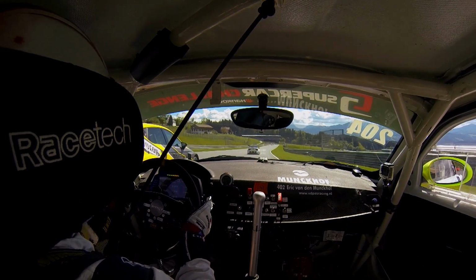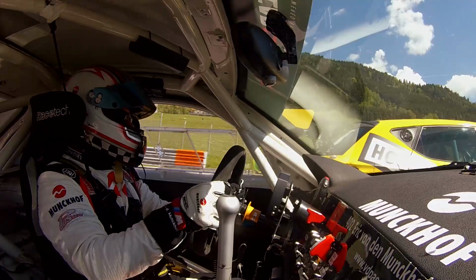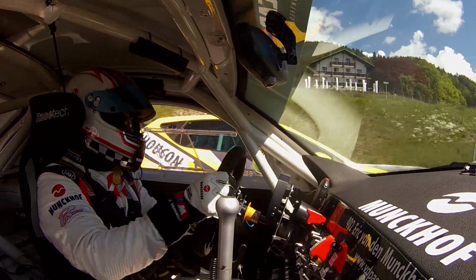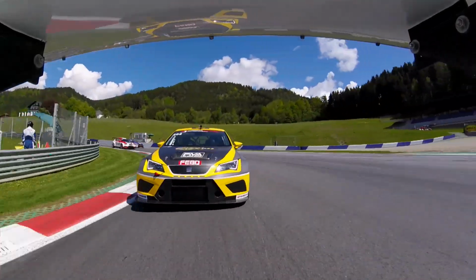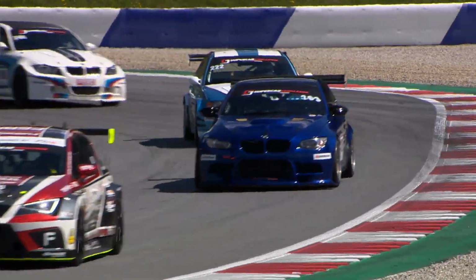Well, past them went Bas Schouten. Now, did that hold up the Leon? Yes, it looks like it did. The BMW coming alongside. Van der Munkhoff gets through on the inside. Look at the remote gear lever changing all the way down the gearbox as they get to the end of the back straight. And there is Peter Scheuers.